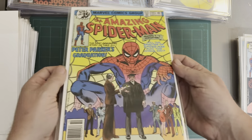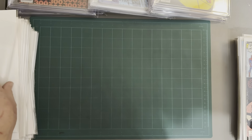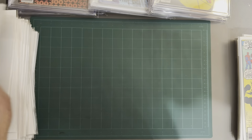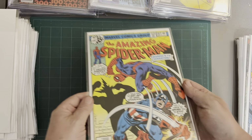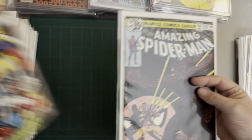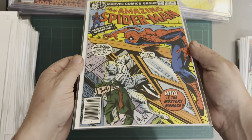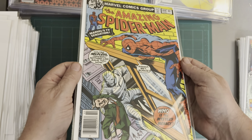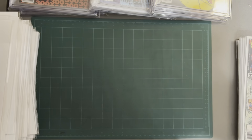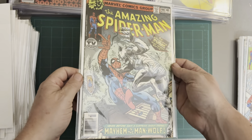And 185, 188. Oh, then I messed it up. 187, Electro, love that cover. So that should be here: 187, 188, 189. Do we know who this mystery man is? I know who it is. I love that cover. It's the Man Wolf. Freaking love Man Wolf.